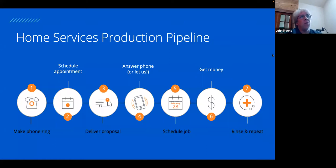So we often talk about the home services production pipeline. That's what we call that on this slide, but what does that process look like and where does ServiceMinder fit into all of these spaces? And that's essentially what we're trying to do, basically optimize this entire process.